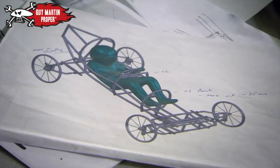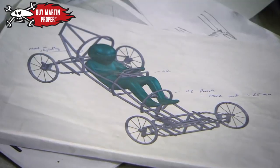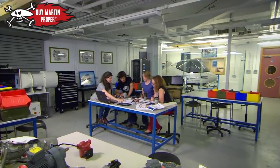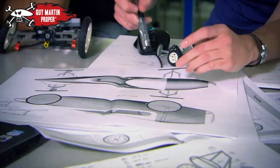With its steel chassis, the Gravity Racer will be heavy, almost 190 kilograms with Guy on board. Being heavy will help Guy exploit gravity, but it won't help him start moving. So weight's not our friend in some cases? Not to start off with, right. Because we're going to have to overcome inertia.